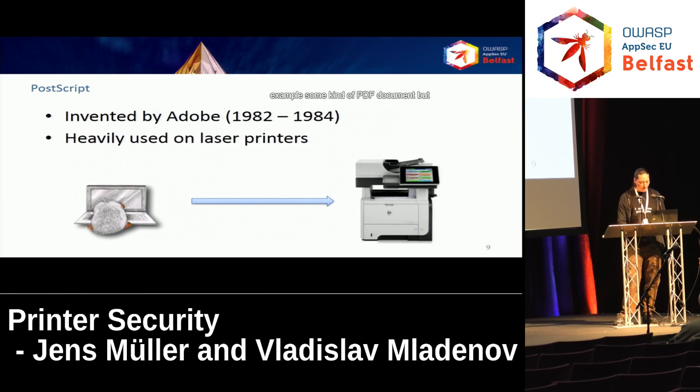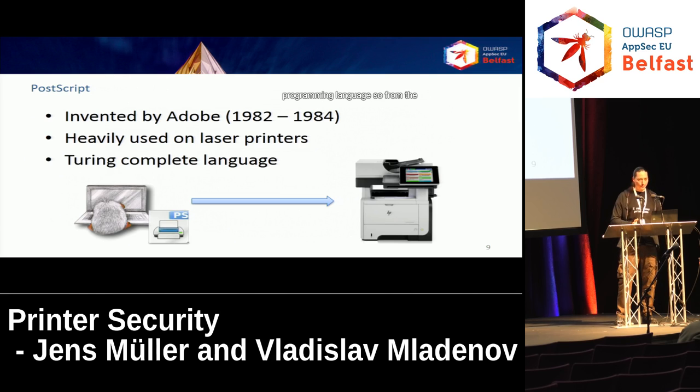And when you want to print a document, for example, some kind of PDF document, what your printer driver does, if you use PostScript as a printer driver, is that the document is translated to PostScript and sent to the printer using one of many printing channels like port 9100. The important thing here is that PostScript is not some simple page description language or some simple markup language like HTML. PostScript is actually a Turing complete programming language. So from the viewpoint of theoretical computer science, given access to a PostScript interpreter already means code execution. Because any possible program or algorithm can be written in the PostScript language and executed on the printer.